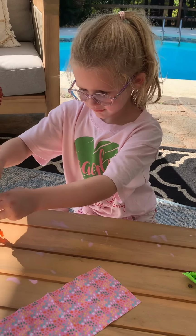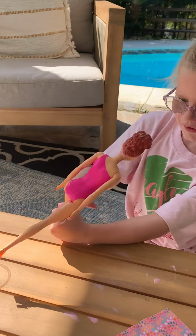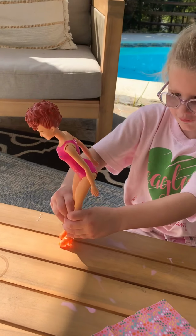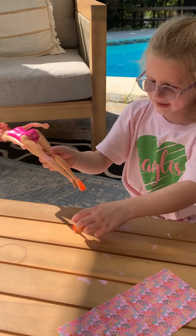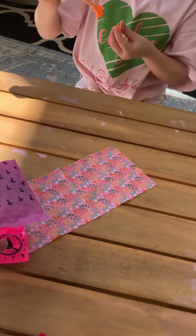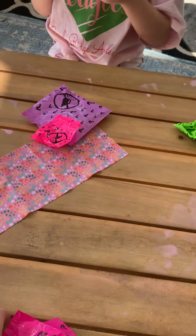Cool. I'm really digging her hairdo. It's like a really thick robot. Whoa, then are we gonna pretend these are ice skates so she can go, ooh, whoa. Okay, there's two more to open up. Yep. There's one, two. Yep.